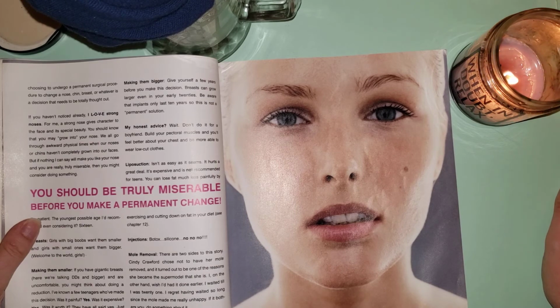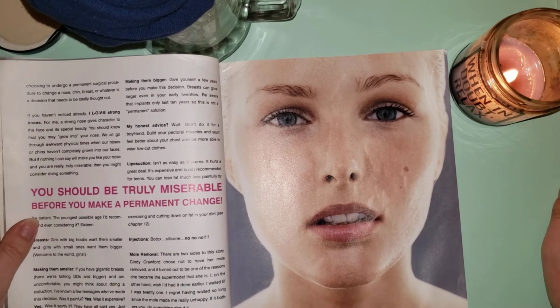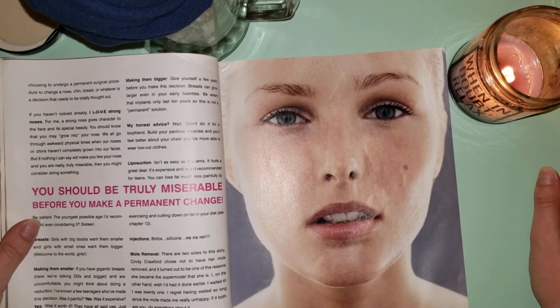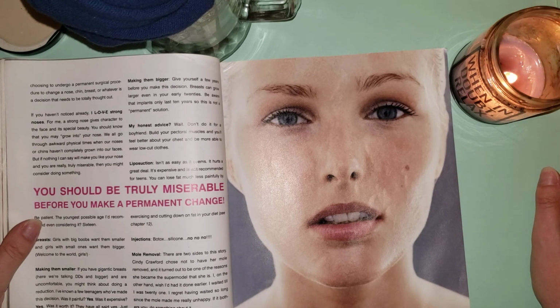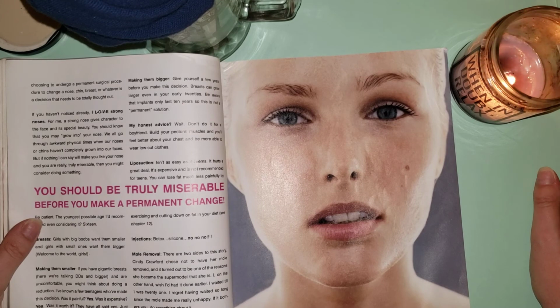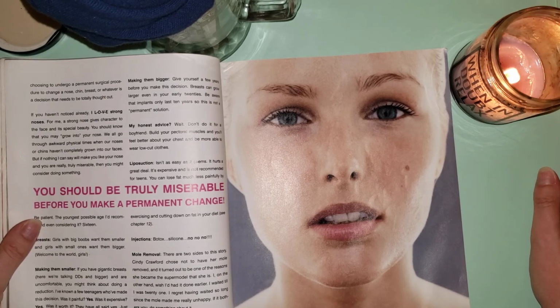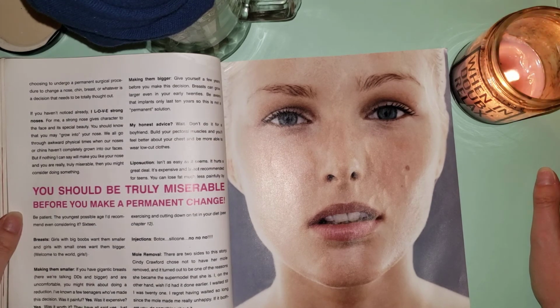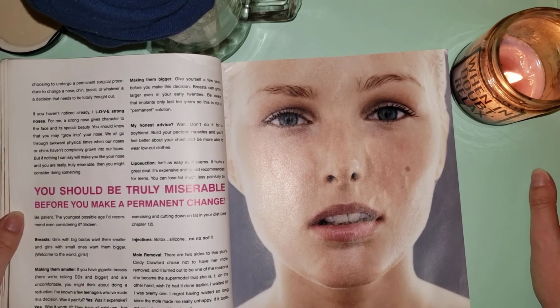If you haven't noticed already, I love strong noses. For me, a strong nose gives character to the face and its special beauty. You should know that you may grow into your nose. We all go through awkward physical times when our noses or chins haven't completely grown into our faces. But if nothing I can say will make you like your nose, and you are really truly miserable, then you might consider doing something. Be patient. The youngest possible age I'd recommend even considering it: 16.